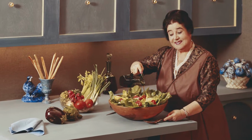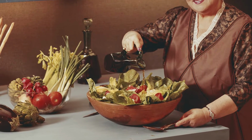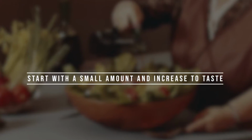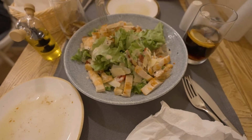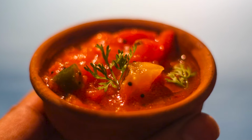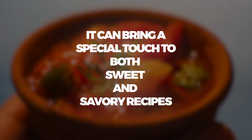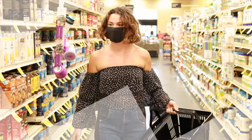When cooking with brown vinegar, be mindful of the amount you use, as its strong flavor can easily overpower other ingredients. Start with a small amount and increase to taste. It adds a unique flavor to many dishes and is a great way to add a bit of flavor to your cooking. With its intense flavor, it can bring a special touch to both sweet and savory recipes. Give it a try, and you won't regret it.